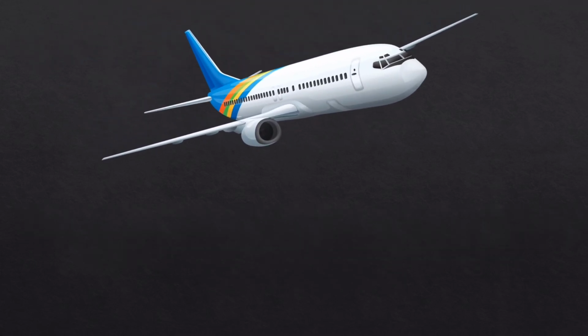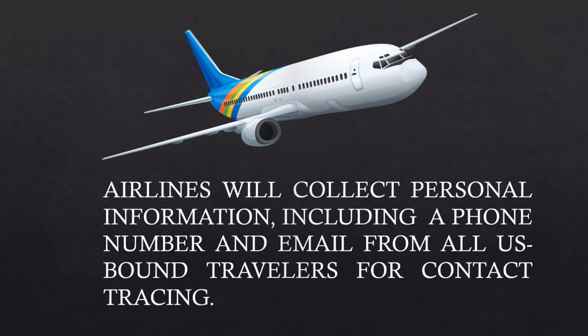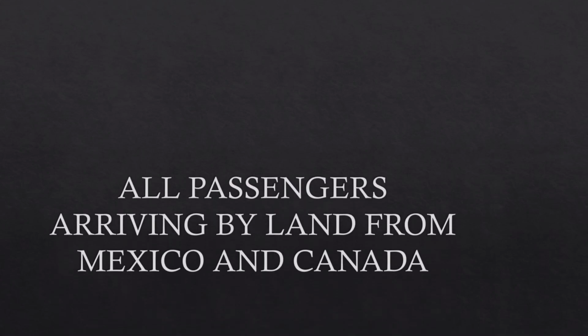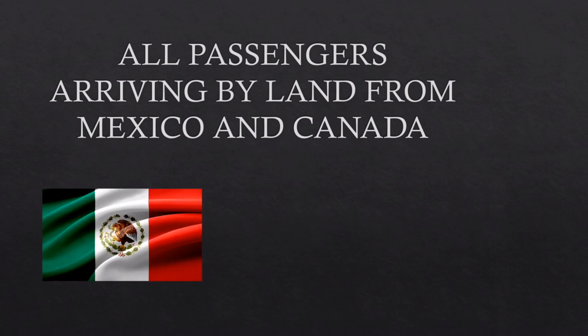Because of the new travel system, airlines will collect personal information, including a phone number and an email from all US-bound passengers for contact tracing. Now, here are the rules for all passengers arriving by land from Mexico and Canada starting November 8th.